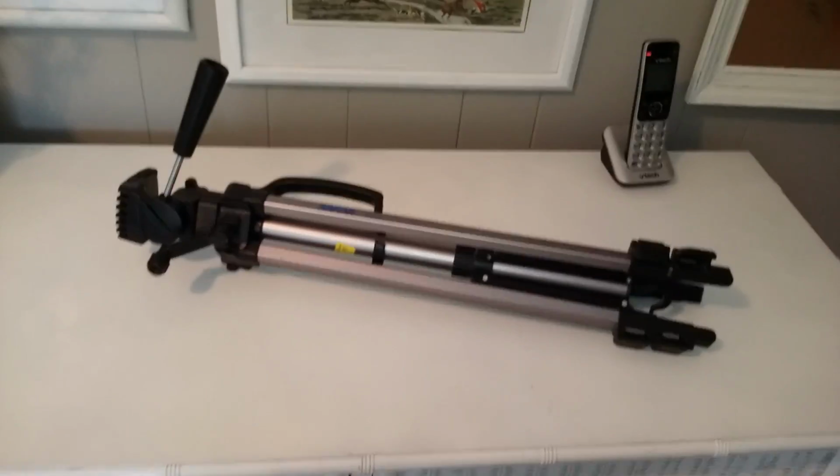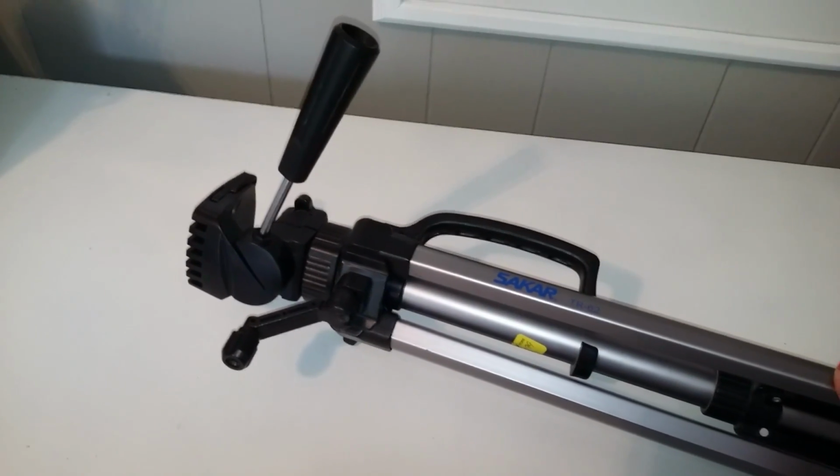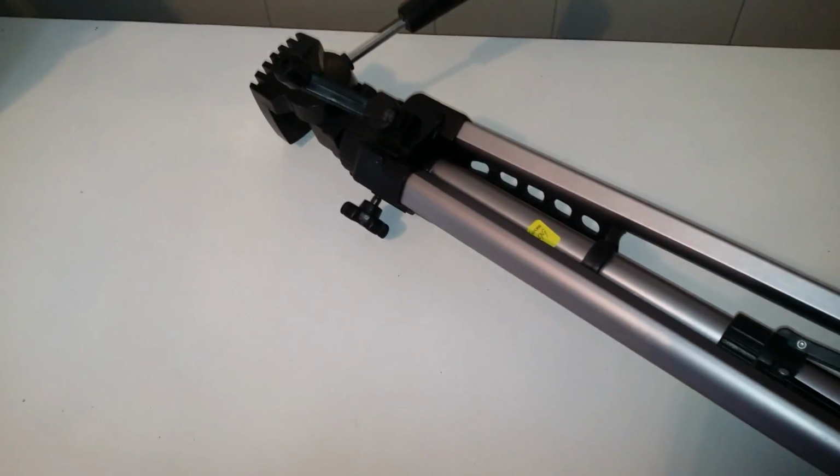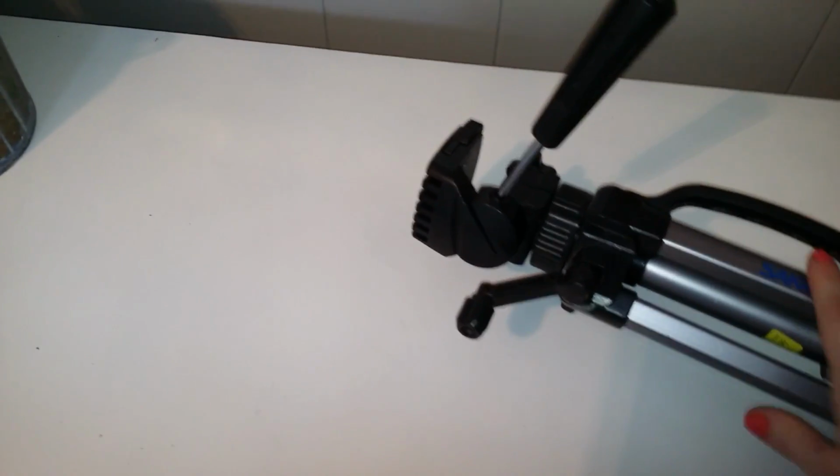Oh, this is a tripod that I picked up. I'm going to kind of do a hack on it and try and make it work for my tablet because the tablet ones are insanely expensive. So this is $3.99, but I'm going to see if I can just put like a flat board on top that'll hold it, and it'll work for now.